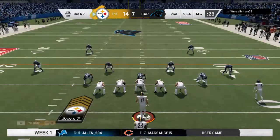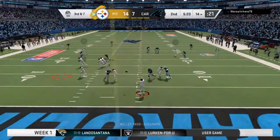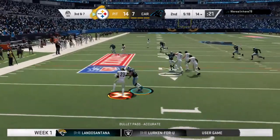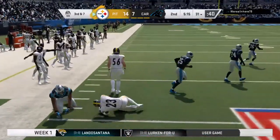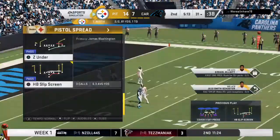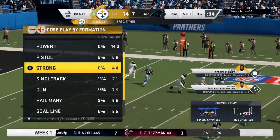They're not ready for this, man. On third down, he'll drop to throw. They'll set up the screen to Elliott. And he's going to get this one across the 30-yard line. It'll be a gain of 17 and a Pittsburgh first.